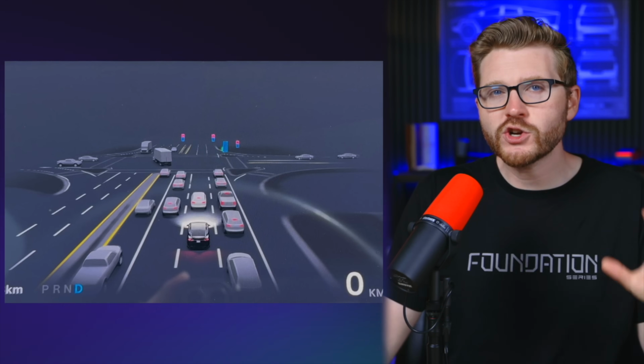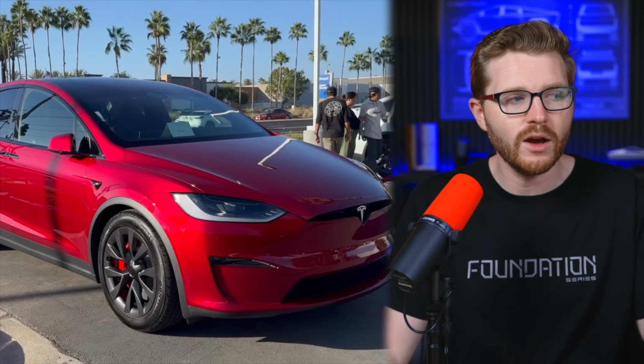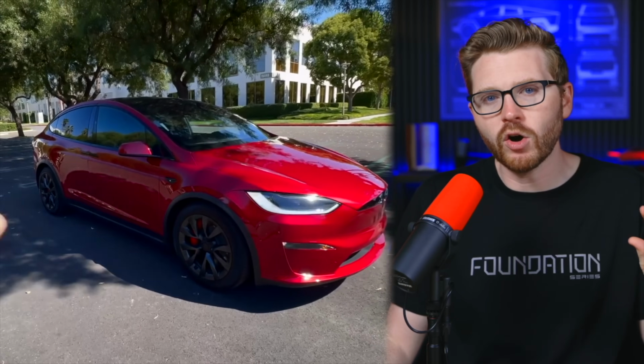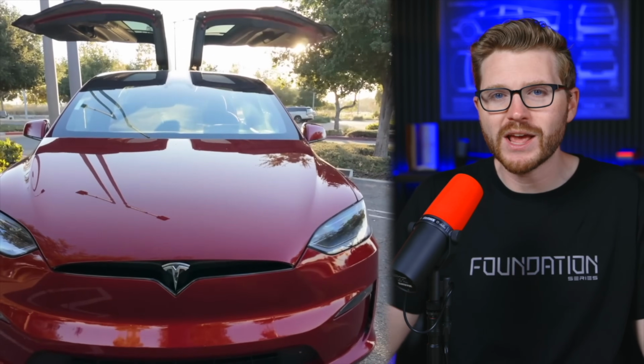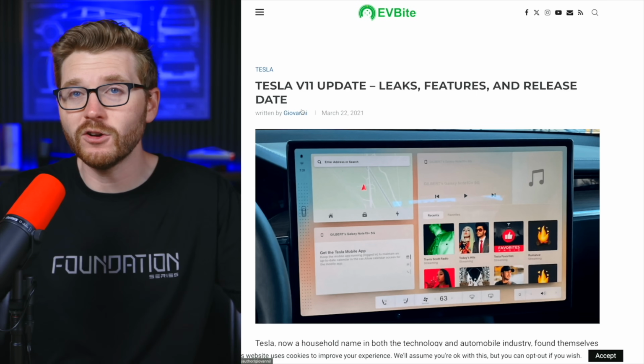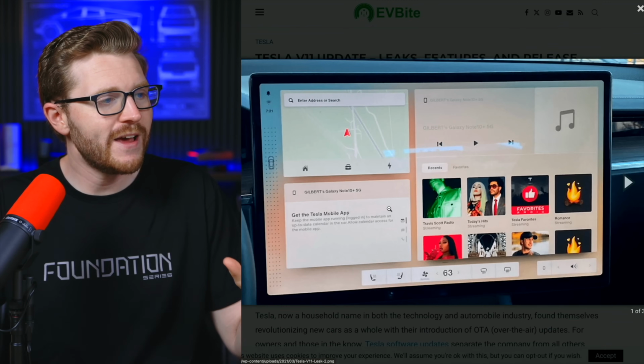You know, what's so interesting about all this is that a couple of years ago, back in 2021, when the Model S and Model X got their refresh, an engineering vehicle was stopped at a Supercharger and somebody was somehow able to go in there and take pictures. And the interface on that screen was totally different. We actually have photos of this we can still look at to this day. This is what the interface looked like there.